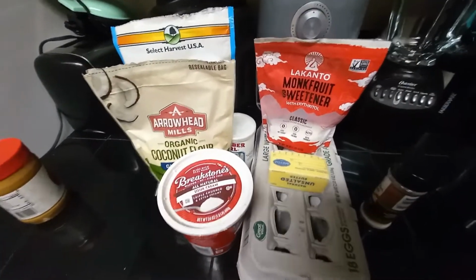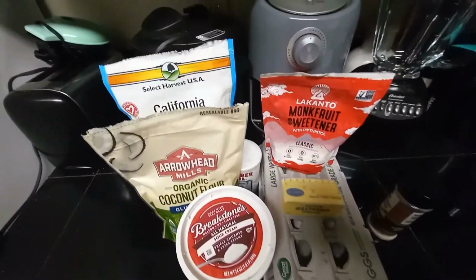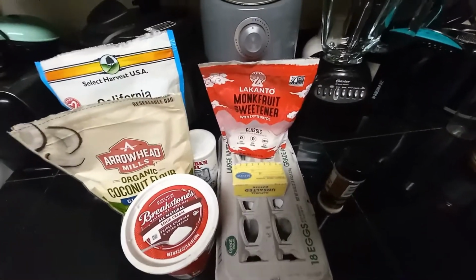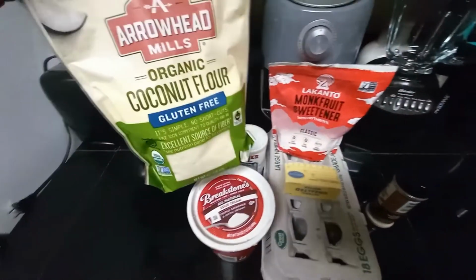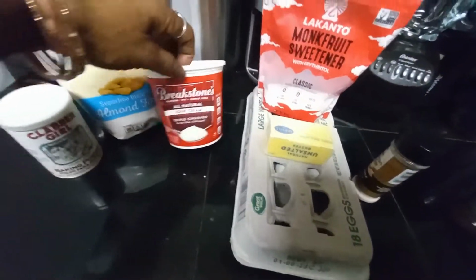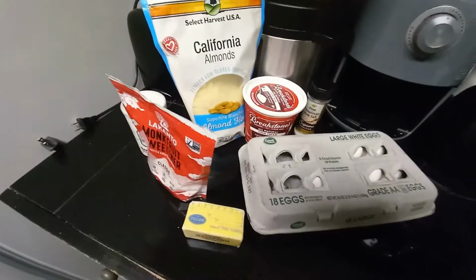These are the ingredients that I'm going to be using to make my cornbread, not the peanut butter. Let me move that over. But these are the ingredients I'm going to be using to make my cornbread. A lot of us love cornbread, especially from my culture, I must say. I don't have it very often anymore, but since it's the holidays, it is time for me to make some cornbread. I'm going to be using coconut flour, almond flour, baking powder, some sour cream, some monk fruit sweetener, some butter, some eggs, and also some salt. So these are the ingredients that I will be using in my cornbread.